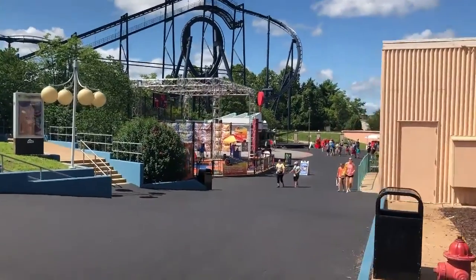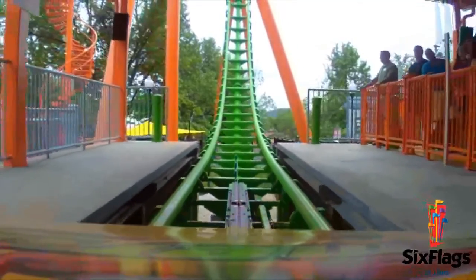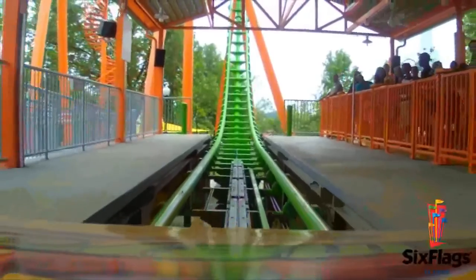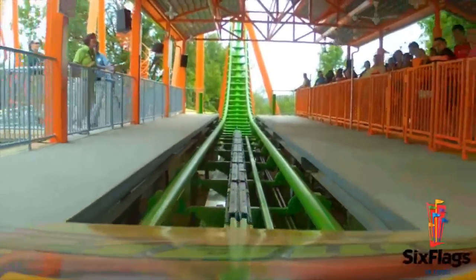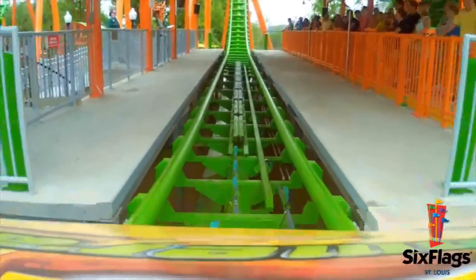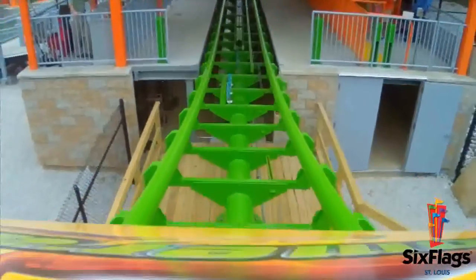Let's get started. At number 9 on the list, I have Boomerang. Now, this is a coaster that has started to become a lot more reliable this past season. It was actually open a lot more than it was closed, unlike in the past, but that didn't really mean I rode it that much more. Basically, it's just not that great of a ride.